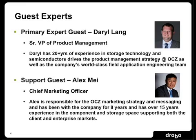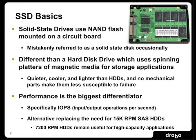Yeah, people say Drobos are cool, and it's true. We use a lot less power than the average storage device. We'll also talk about how SSDs are cool, not just low electrical consumption, but they do a lot of great stuff. Let's jump right into it. From a basics perspective, an SSD is not a disk. A lot of people say solid-state disk, which is a little bit of a misnomer. It is NAND flash on a circuit board.